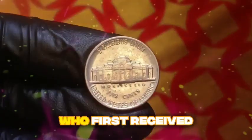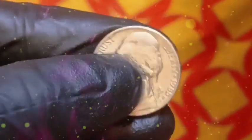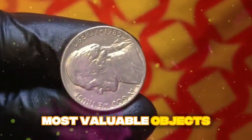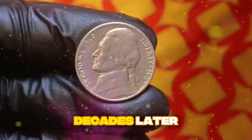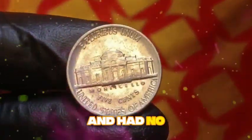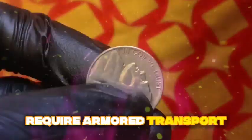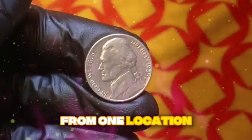The postal worker who first received this coin as change was buying stamps or mailing packages, engaging in the most ordinary of daily activities while unknowingly carrying in his pocket one of the most valuable objects in American numismatic history. His widow, cleaning out his desk decades later, was simply trying to organize personal belongings and had no idea that among the accumulated coins and papers was a treasure that would eventually require armored transport and museum-quality security systems to move safely from one location to another.